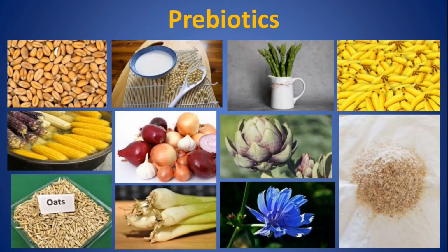Prebiotics, apart from having properties of dietary fiber, can additionally be fermented and used as a food source by good bacteria in the gut like lactobacilli and bifidobacteria. In this way, prebiotics exert their beneficial role on health by stimulating the growth of good bacteria in the gut. Some foods like whole grain wheat, whole grain corn, oats, soybeans, garlic, onions, leeks, asparagus, artichokes, chicory, and banana have prebiotic effects. Psyllium, also known as ispagula, also has prebiotic effects, and is available as a husk or powder supplement.